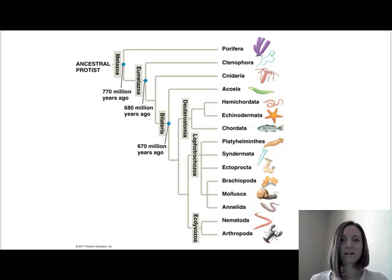Alright, so we are going to keep moving through our animal diversity. So here's our overall phylogeny of the different phyla that we're going to go through. So we talked about Porifera, Ctenophora, and Cnidaria. We've already covered those. So this video is going to be covering Phylum Platyhelminthes. So we're going to kind of jump all the way down here.